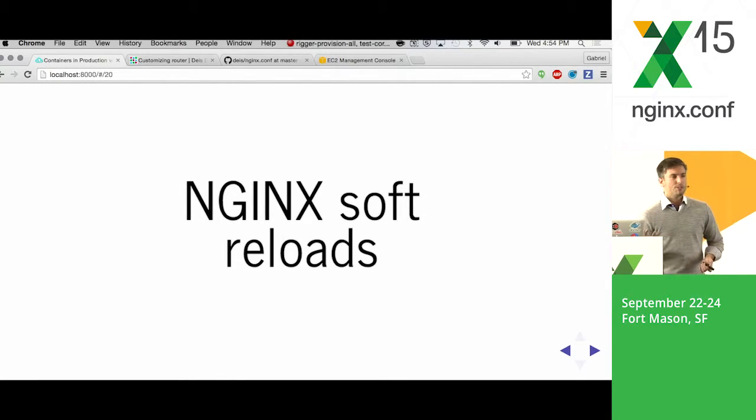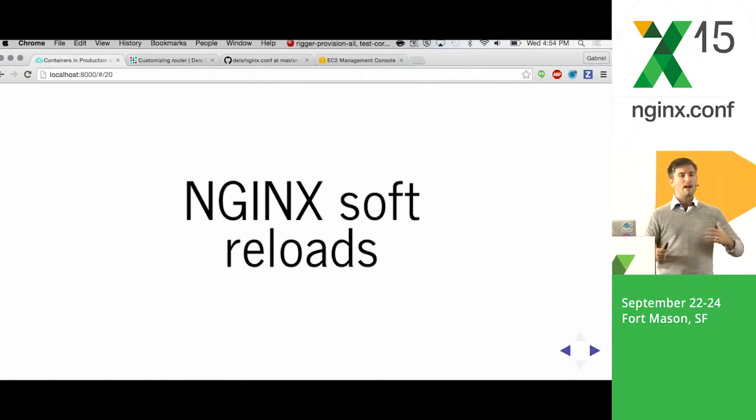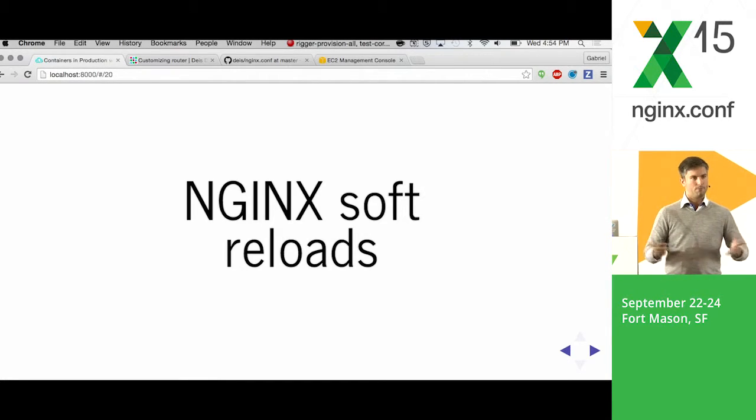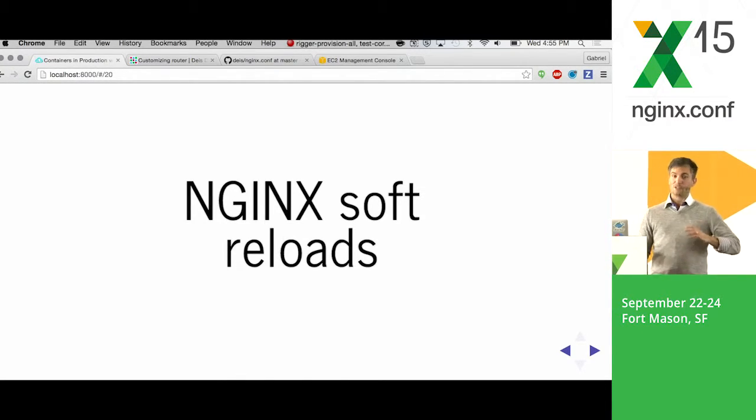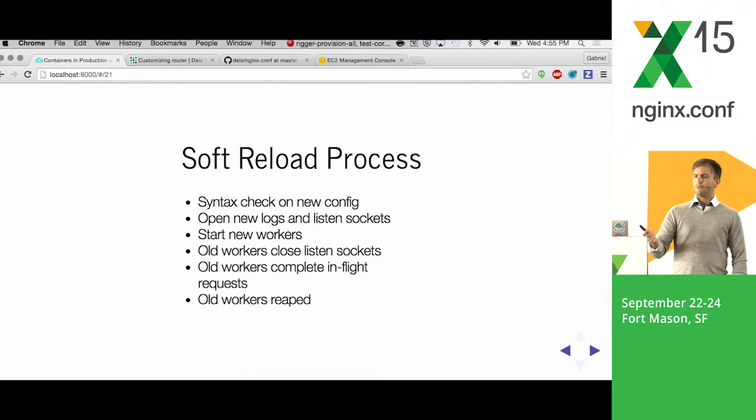So I want to talk for a minute about NGINX open source. One of the things that we're relying on heavily is soft reloads. And some folks may be wondering, well, how does this scale specifically for putting containers into production? And the answer is extremely well. And we've actually done some scale testing, and the actual answer is surprisingly well. So I want to go into a little bit of how this works. So how many of you are familiar with the soft reload process for NGINX? A few of you, many of you?